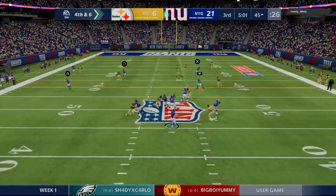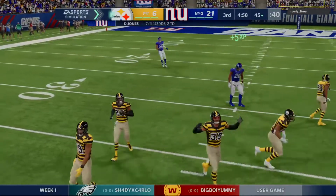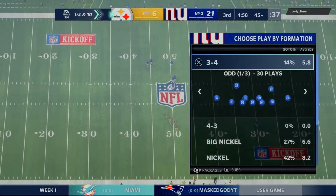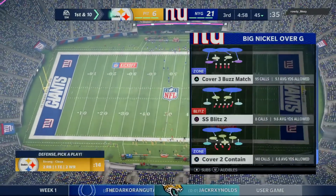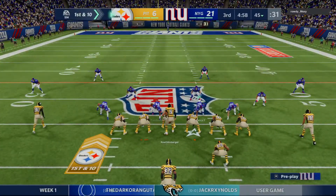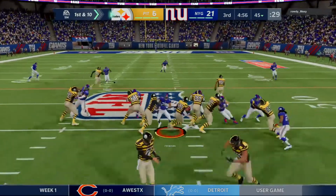Jones now throwing on 4th down. And that is going to be incomplete. The Giants go on 4th but come up empty. And this Steeler defense able to come up with a stop. The Steeler offense here about ready for their next drive. And last time wasn't pretty. One play and an interception. We'll see if they can do better.